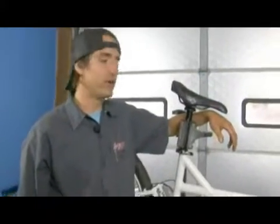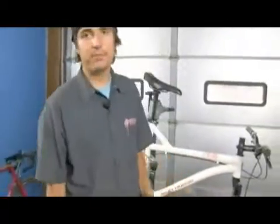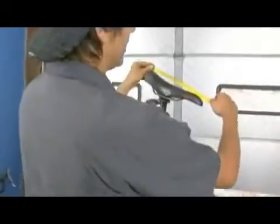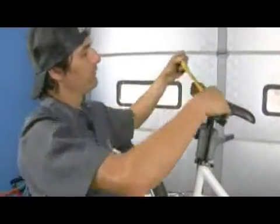But the main thing that we want to focus on talking about is different shapes and styles of seats for different types of riding. This seat on here is a pretty general seat. It's 10.5 inches long, about 4.5 inches wide. Fits me pretty well. I find it to be pretty comfortable.